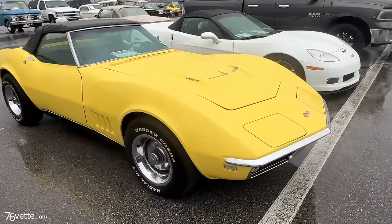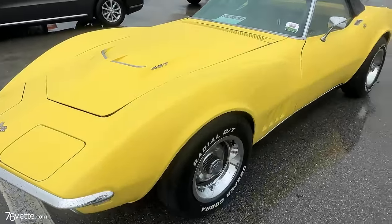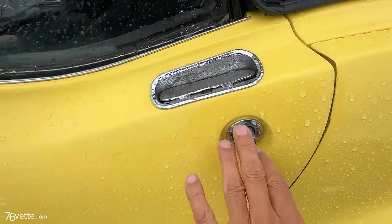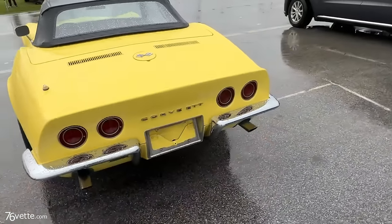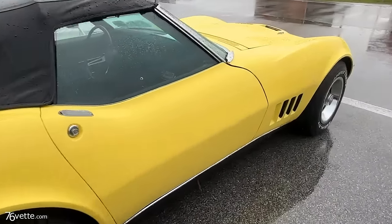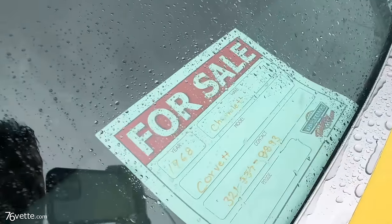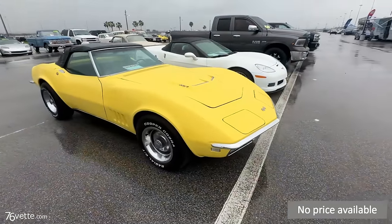Here we have a 1968 big block car, 4-speed manual transmission. It is a roadster. You can see the iconic 1968-only door handles and the four brake lights. It would make for a good project vehicle. There's no price, but the phone number is 321-557-8893. So there you have it.